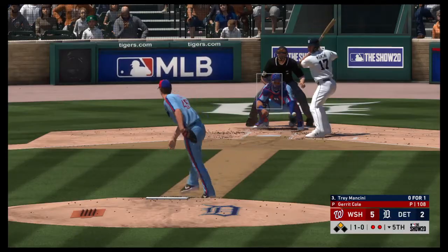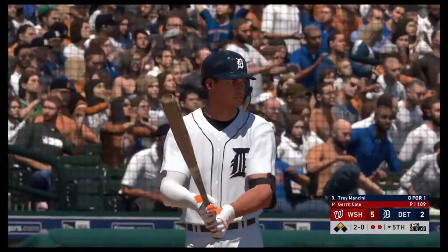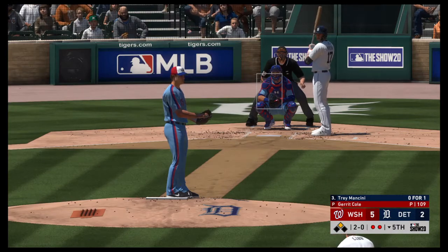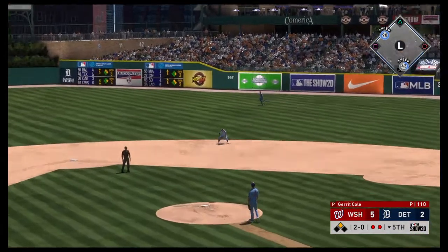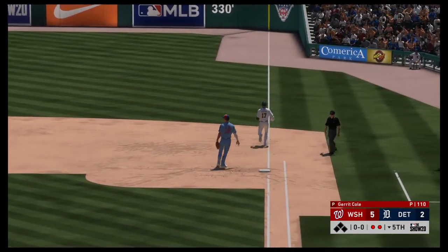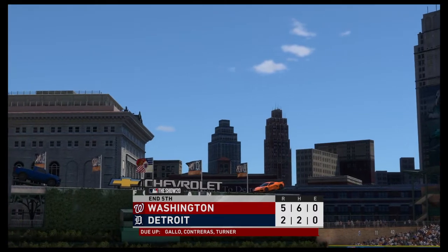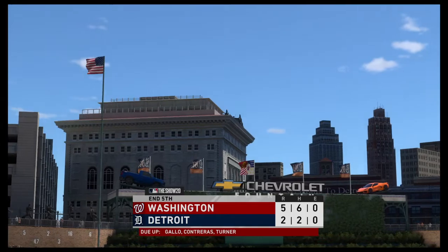Cole sets. Here's the 1-0. And that misses low and inside. 2 balls and no strikes. Hard hit ball to second. Throw on to Olson will take care of him at first, and that ends the inning. So it's no runs, no base hits, no errors, and 1 man left on. 5 innings complete. It's the Nationals 5 and the Tigers 2.